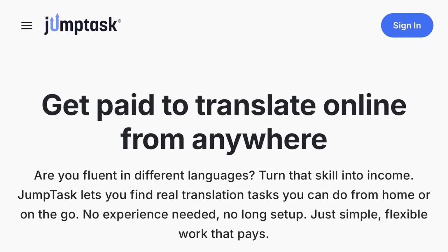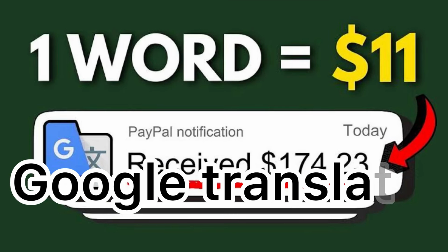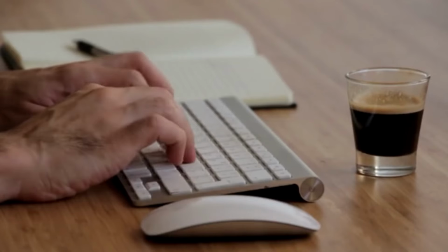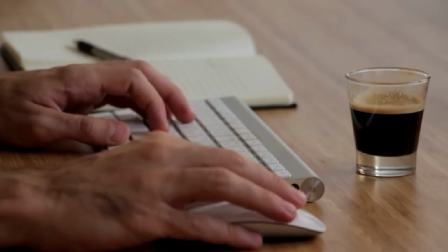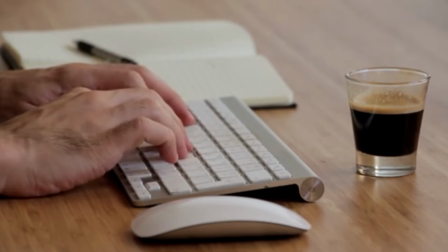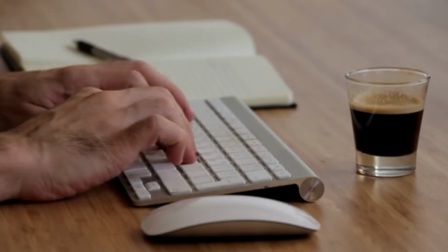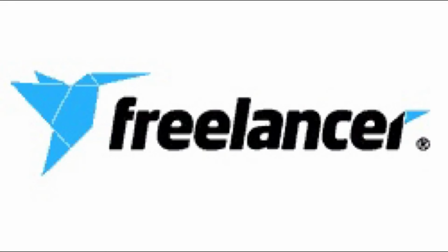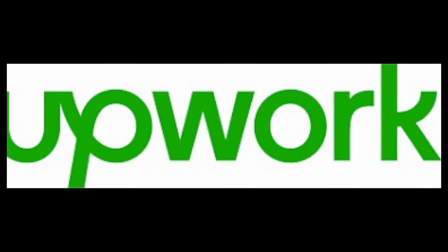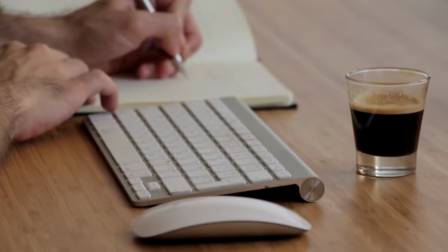And that's it. So if you still want money through Google Translate, there is only one way to do that, which is becoming a freelancer. So becoming a freelancer is one of the surest ways by which you can actually earn money using Google Translate to translate things for people and companies out there. And for you to get started as a freelancer, all you need to do is to register on some of the freelance websites out there, such as Freelancer.com, Fiverr, Upwork, LinkedIn, PeoplePerHour, Contra.com. So there are a lot of them out there.